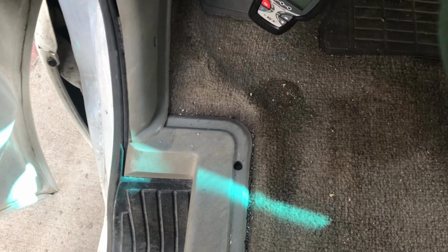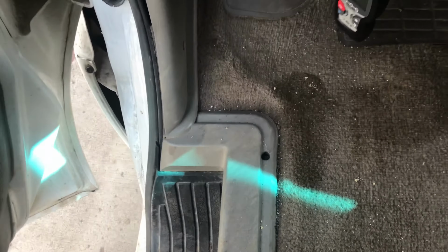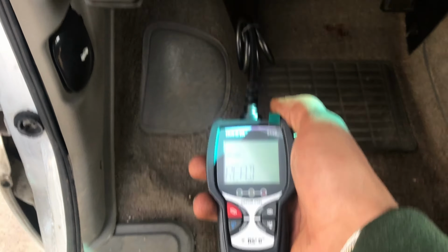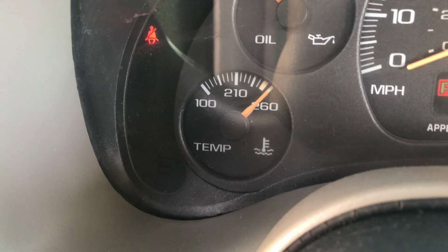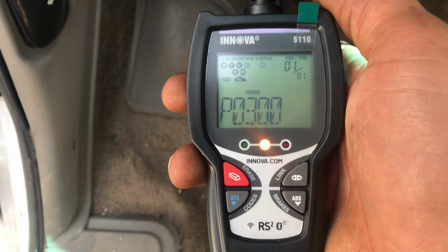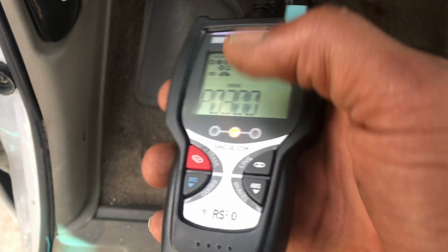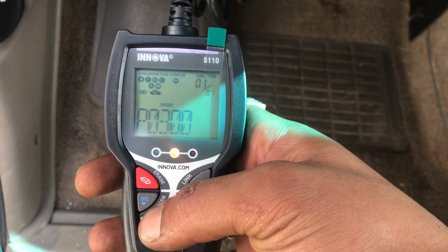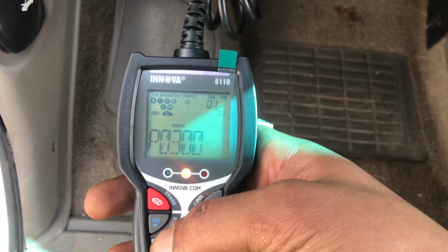All right, guys, I'm about to plug in the scanner over here, see what we got going on. Let me turn the key on. Got a service engine soon. The engine was running a little hot. Oh, what's this? P0300. So we'll take a look at the code, see what that means. It looks like that's all there is, so we'll knock that down and should be in the game.